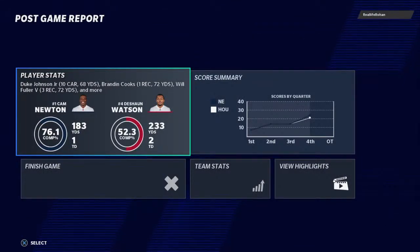So for New England, they keep on rolling 10-0 now to start the year. And they'll head back home next week to take on the Arizona Cardinals. Meanwhile, for Houston, it was a game they really needed as they drop back to 4-6. And they'll look to get back on track next week as they travel up to Detroit to take on the Lions.